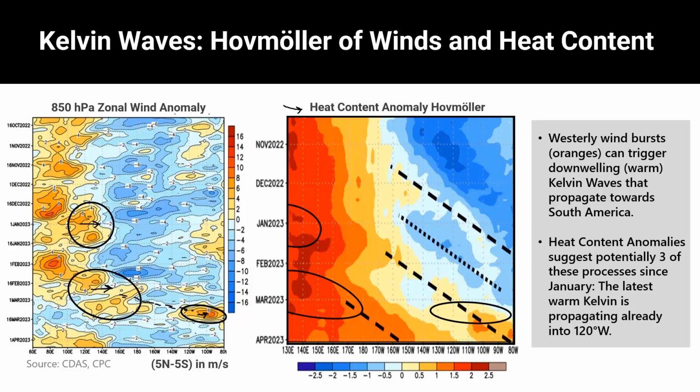Okay, so I'm going to go back to the Kelvin wave explanation, and we can see that the January pulse potentially was linked to this Kelvin wave propagation, and then the February pulse is associated with this massive Kelvin wave propagation that is going on right now. There's a Kelvin wave that is propagating in this part of the Pacific at the moment, in the Central Eastern Pacific. But something interesting happened.